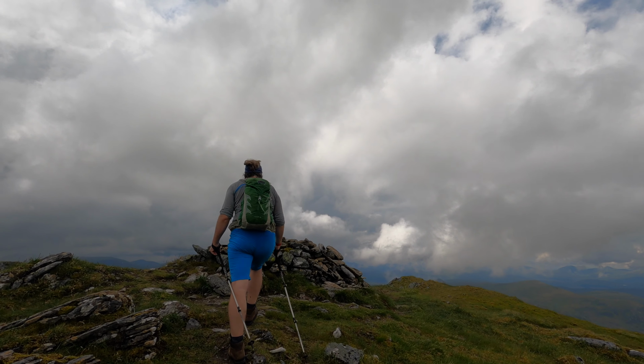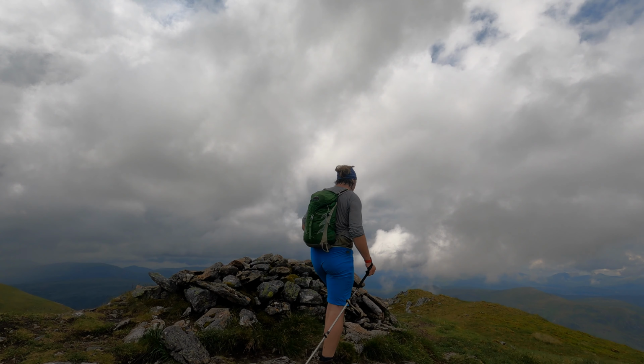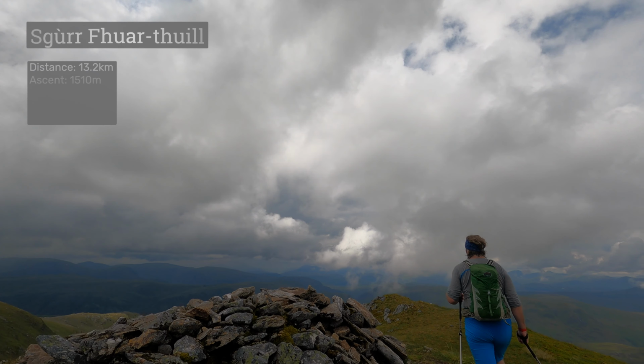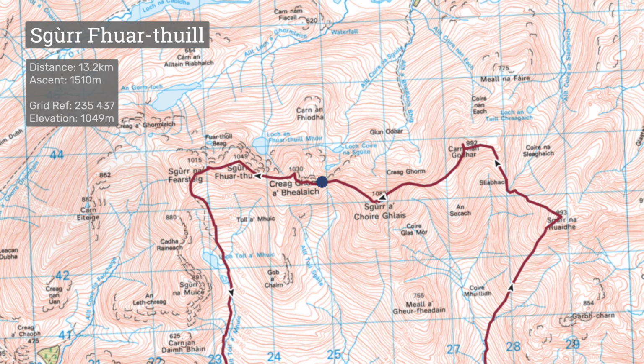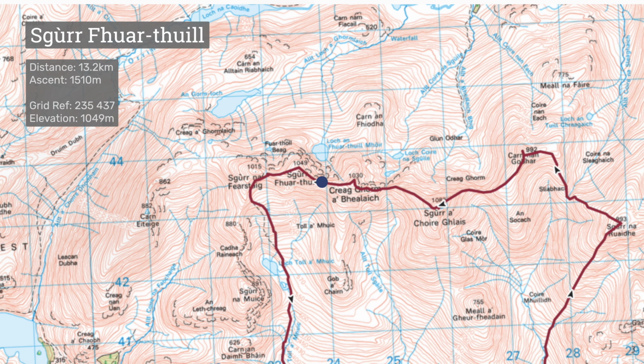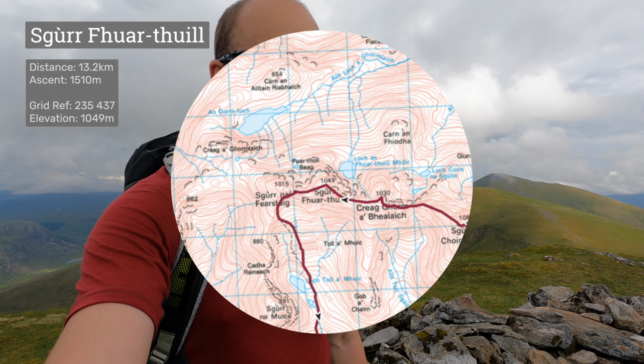Well, I've made it the 4th and final Munro of the circuit, which is Sgurr Fhuar-thuill, at a height of, I think it was 1,049 metres. If I've got that wrong then I'll correct it, but it's round about that. And you can see most of the cloud has finally disappeared now. We've got some good views back to the circuit that we've already walked round so far.